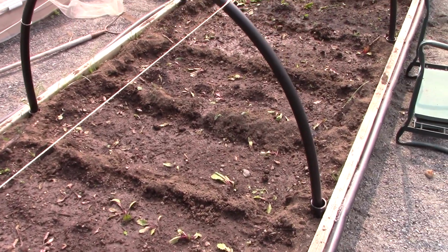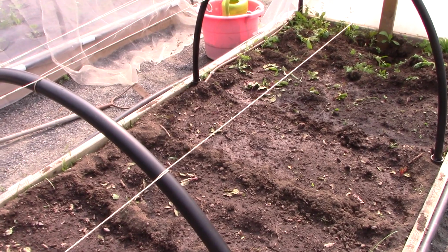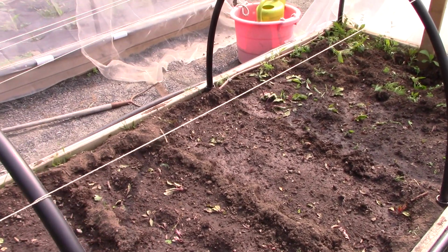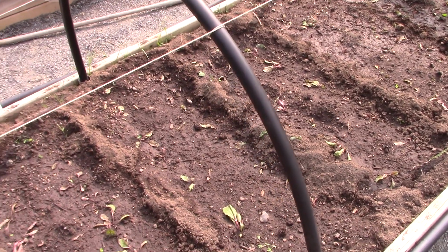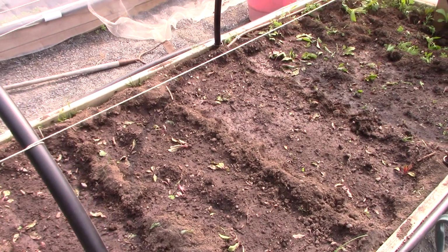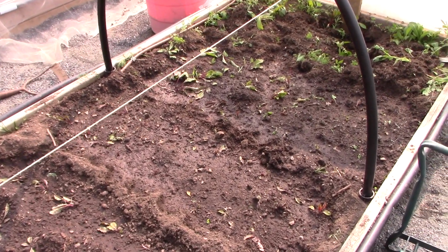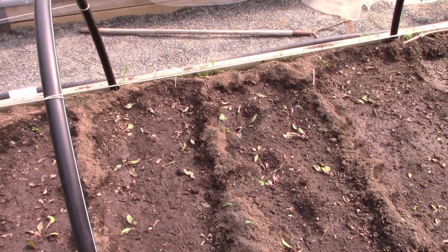And in this bed I did the same thing. Since the beets transplanted well and survived in the other bed, I just took the rest and transplanted them in this bed. This is where we had the spinach. The spinach finally bolted, so we took all that out. And hopefully these ones survive. They looked a little rough on the other bed, but they managed to pull through.